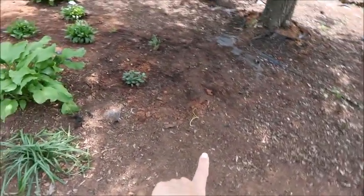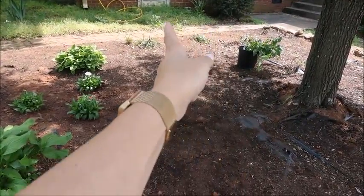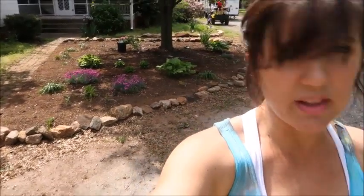Anyway, I'm putting a path in through here. We're gonna S it a little bit, kind of curve it. And I'm gonna have a little garden bench over here and a bird bath. And I plan to make that area back there English style garden. I want it to be really full, really lush, but super pretty, something to really look at as we're sitting on that back screen porch.